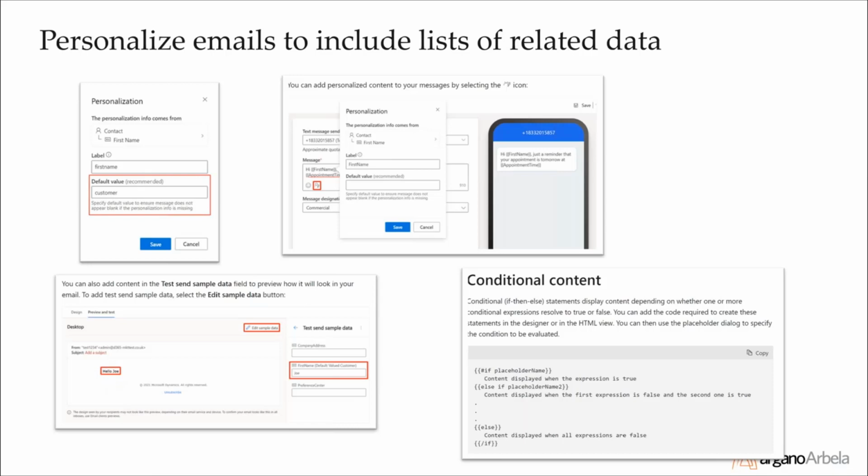Again, I don't have to go send an email, wait for it to come through, and look in another application. I can do that all inside one application.